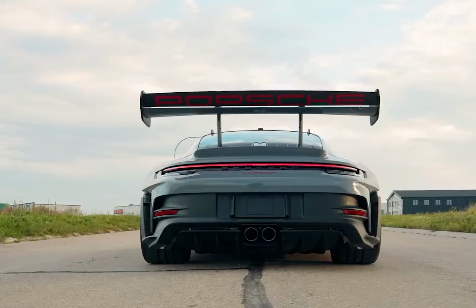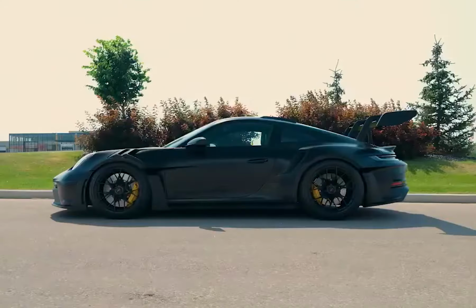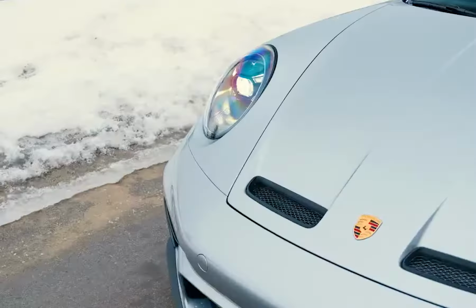Audience question. Who here has either driven or dreamed of driving a 911? If you had the chance, would you race it on a track or cruise it on the coast?